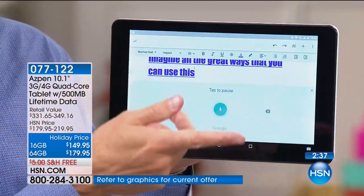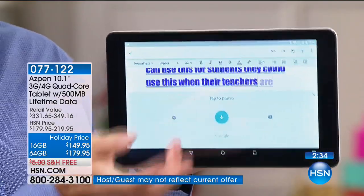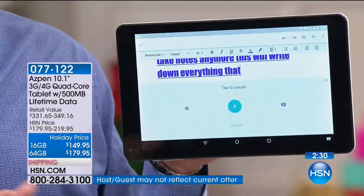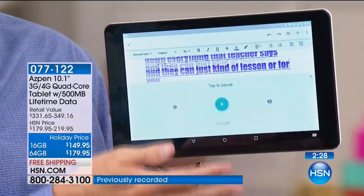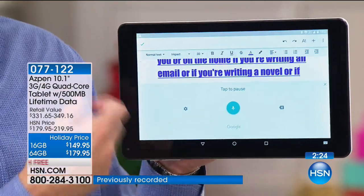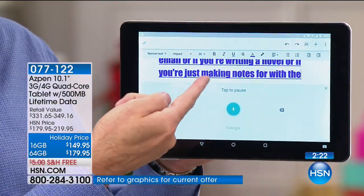For students, they could use this when their teachers are giving a lecture. They don't have to take notes anymore. This will write down everything the teacher says, and they can just kind of listen. Or for you around the home, if you're writing an email, or if you're writing a novel, or if you're just making notes for what the kids have to do when they get home.